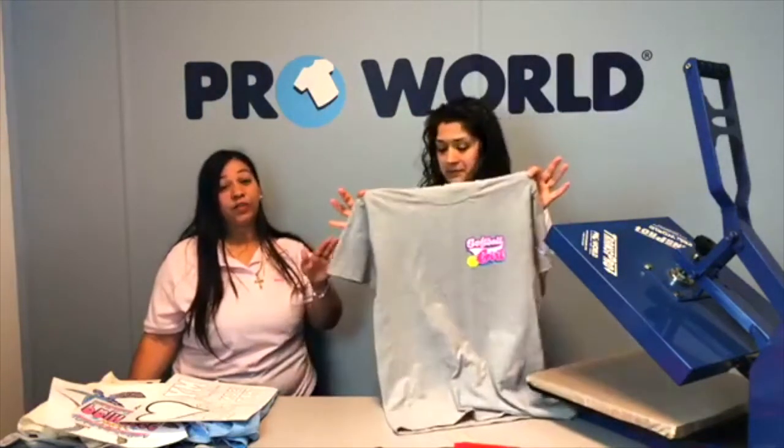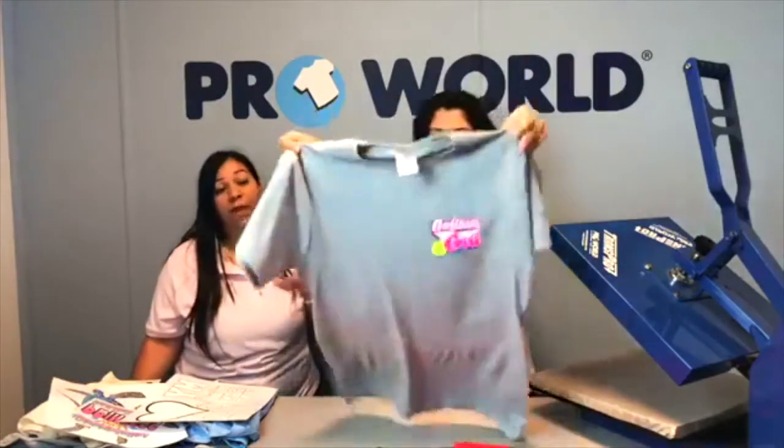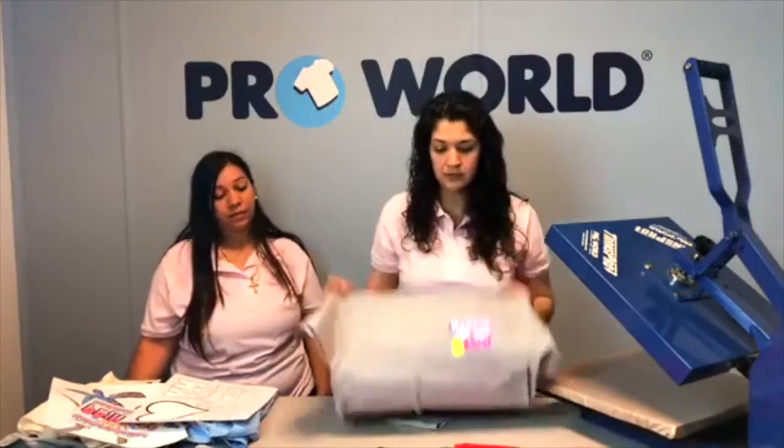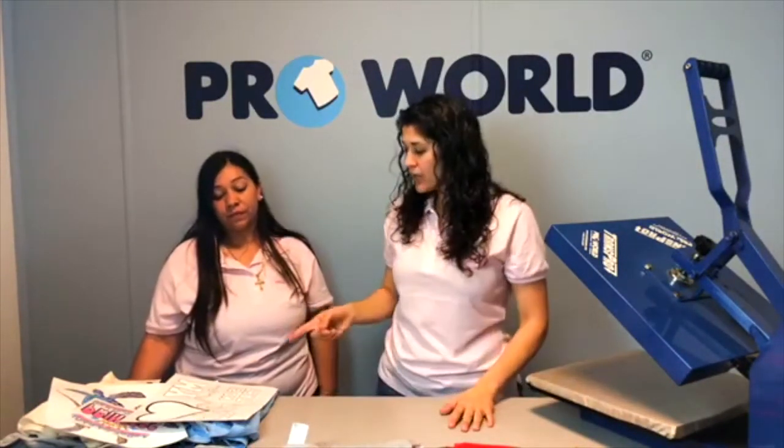So see, 2 different transfers, but they mix well together. We have so many softball transfers for backs that you can just mix and match with the fronts. So simple, easy.